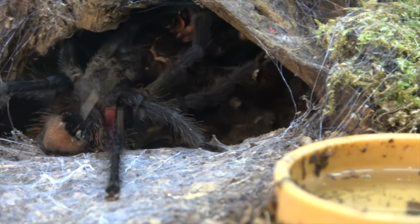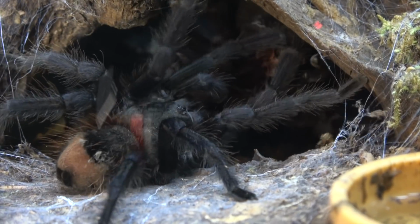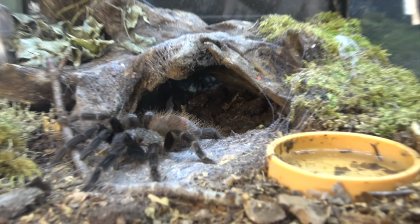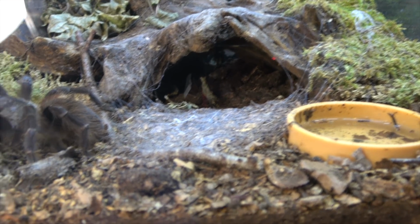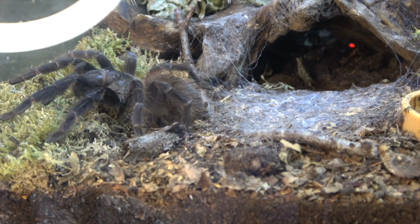Insemination, there you go. You see the way she's arched her body. He's inseminated and he's gone. He's away. Oh, she's following him. Better run quick, boy.